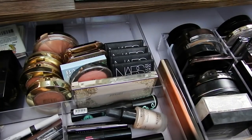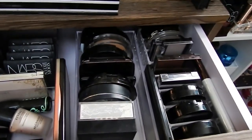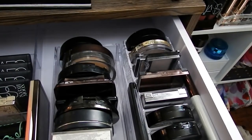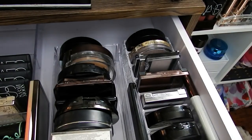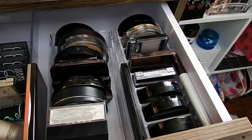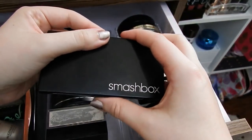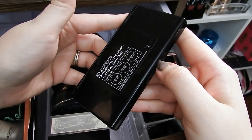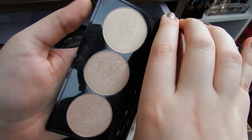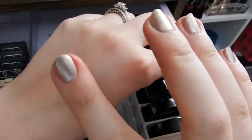I'll start from, actually, let's move us down a little bit so I'm not reaching so much. Okay, we've moved down a little bit so we can get to my highlighters. We have first my Smashbox Spotlight palette in Pearl. This was in my recent Summer Favorites video, I think, and yes, I love this little palette. It is so pretty, especially when I just mix them all together. Which is what I'm gonna do.